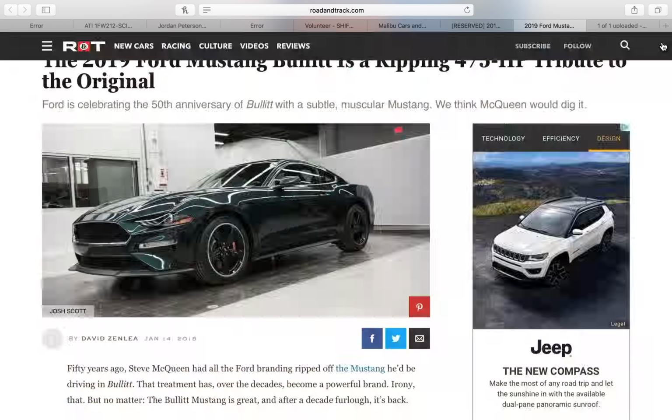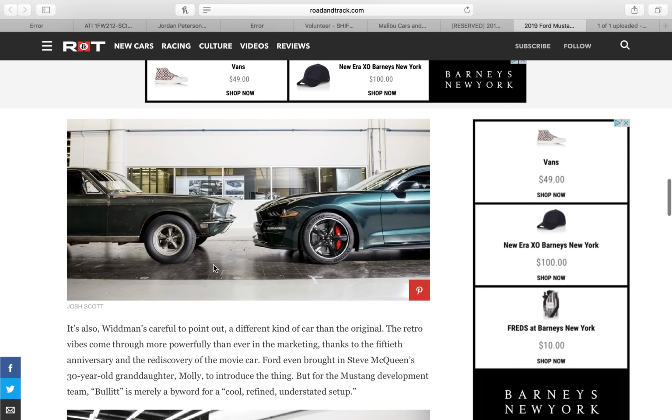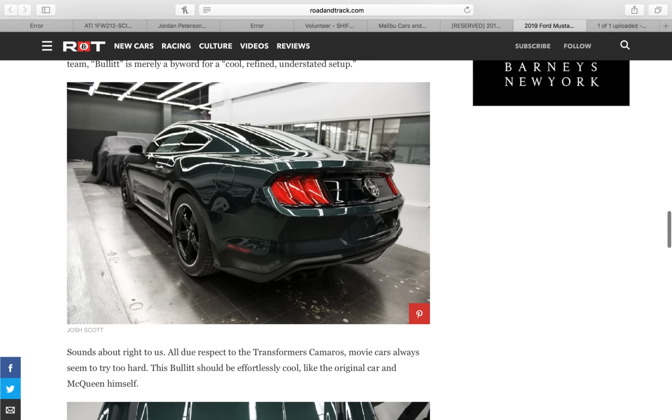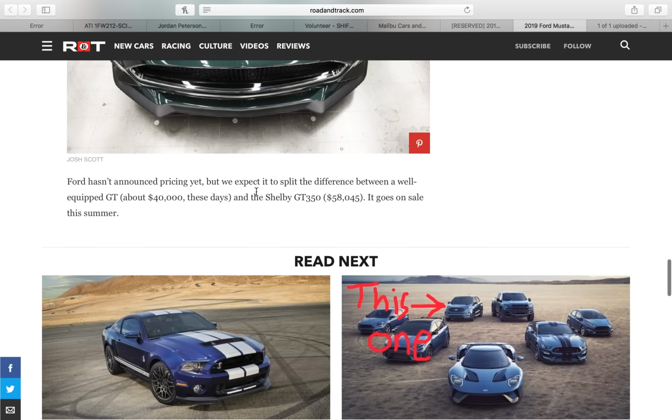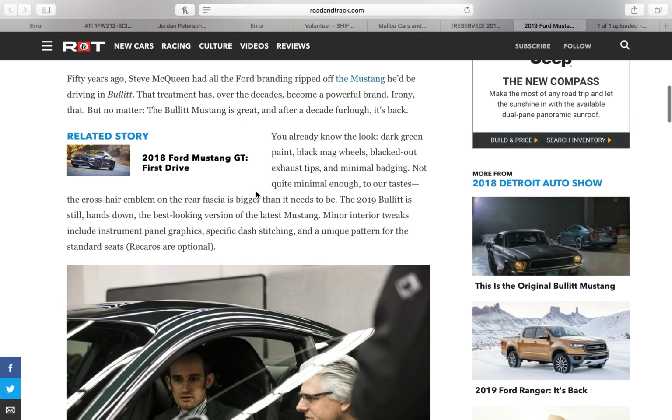Recaros are an option. She said that there is actually a sport tuned exhaust. So the exhaust has a special note for the Bullitt. There's no interior pictures. I saw some interior pictures earlier, but it's got a white 8-ball style shift knob like the original.